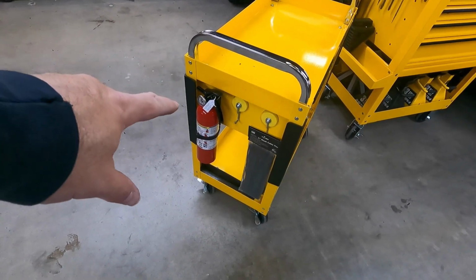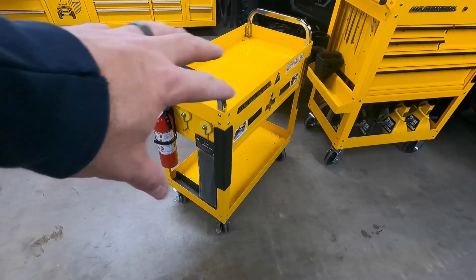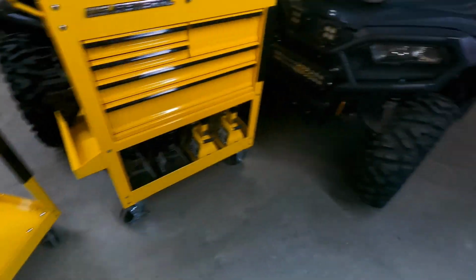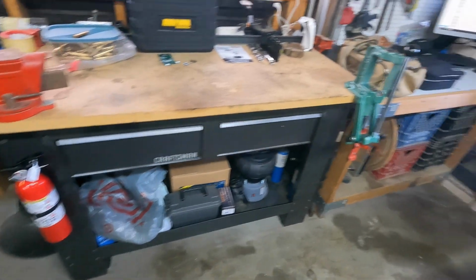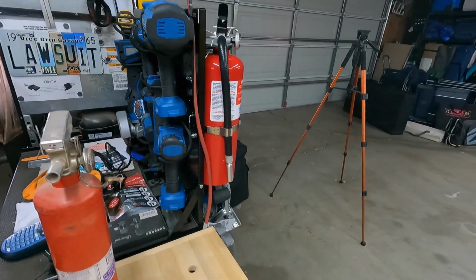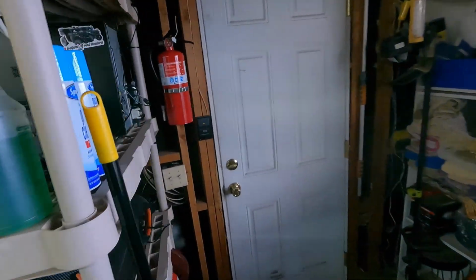So there we go. We've got our one-time use little extinguisher on the cart. Like I said, this thing goes kind of around with us everywhere we're working on things, so it's good to have something handy. Of course, we've got the one here that's on the workbench where we do arts and crafts. And then, of course, we've got a big 5-pound unit here. And then if we go back by the door, we have this thing mounted.